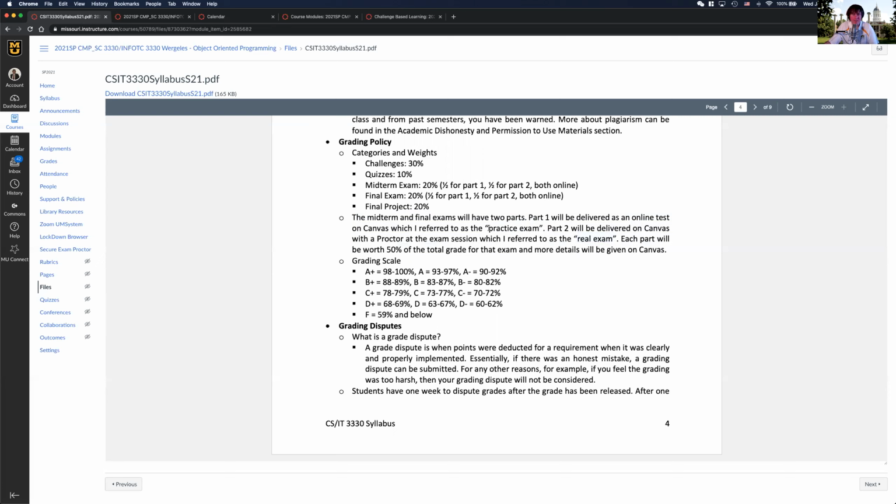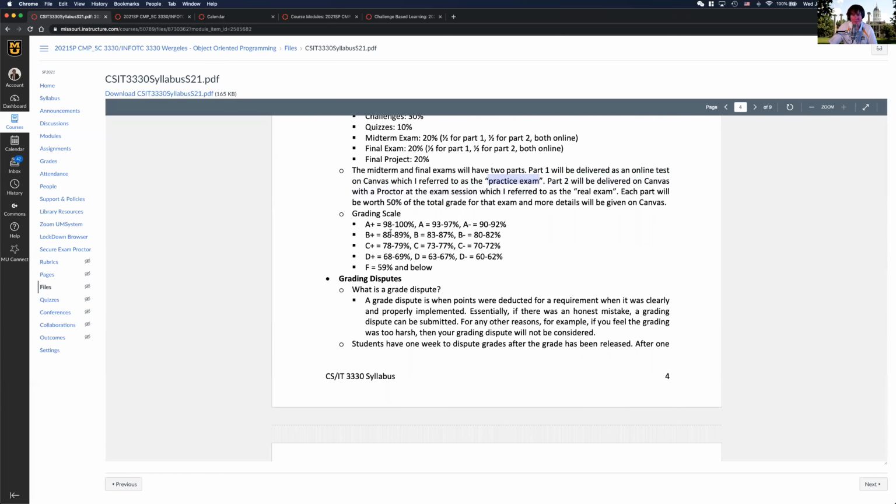And it also is so you can have a study guide. The practice exam is one of your best friends for the study guide. Here's my grading scale. It's a little bit different than others. To get an A plus in my course, you got to get a 98. I think the Mizzou is a 97. So my scale is a little bit different.